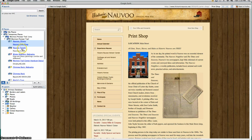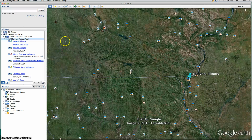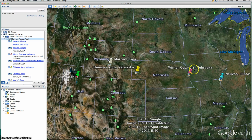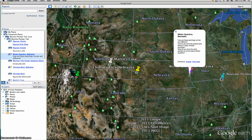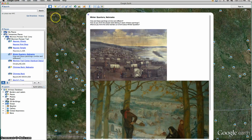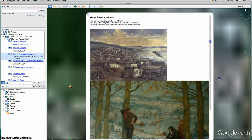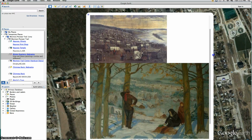All right. After the Mormon pioneers left Nauvoo, Illinois, they traveled to Winter Quarters, Nebraska. Many people died here, and as we travel to Winter Quarters, we're going to look at two different paintings and compare them to one another. We want you to look at how you think the people are feeling in each of these paintings and what the artist wants us to think about Winter Quarters as each artist painted these pictures.